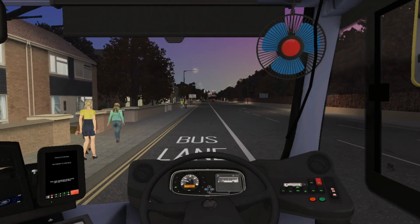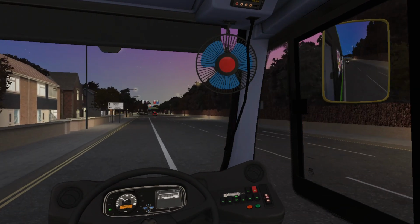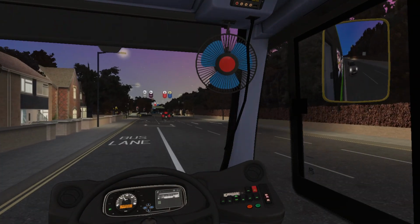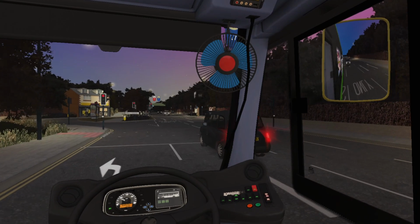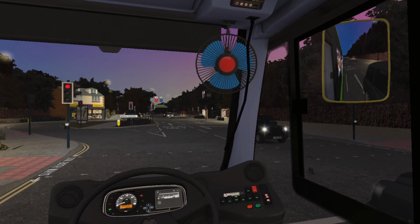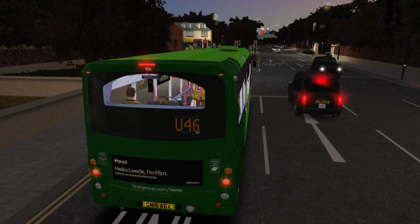It's basically trying to achieve the impossible, trying to get people out of their cars and onto a bus. It is very, very difficult. That is a shame. I must say, it is a shame. Really, really is.